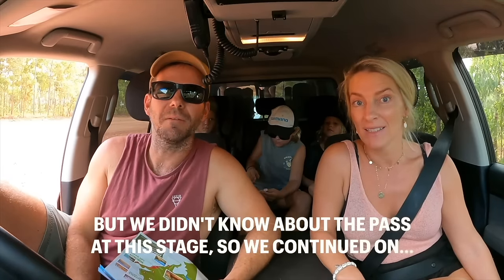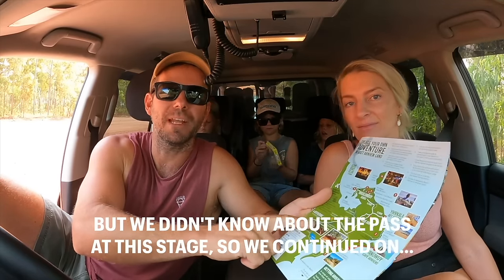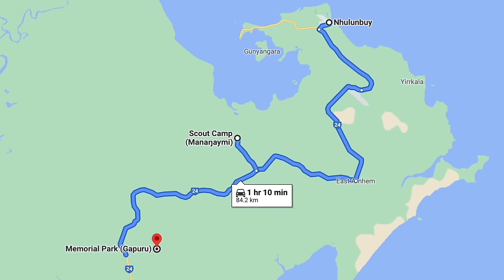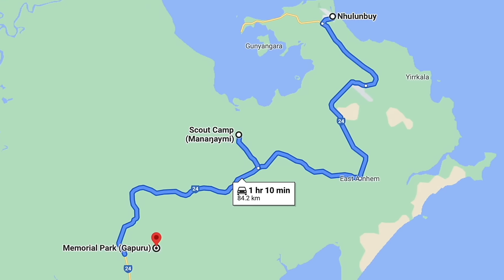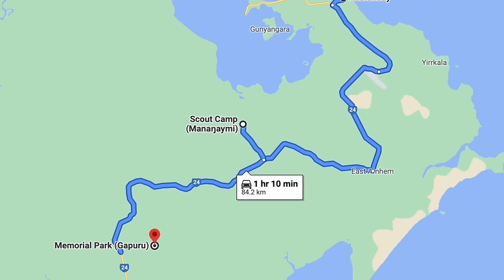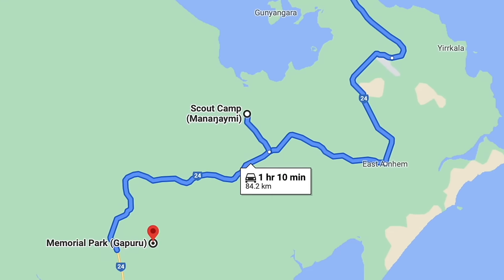That would be cool if you could book the whole thing yourself. But there's supposed to be a really nice sort of waterfall swimming area out there. So we're going to do this big trip, and I'll show you an overlay of the map here now. We'll go to Gapuru, then we'll come back and check out Giddy River, then we'll check out Scout Camp, which is Manangami. You can camp there too, apparently.